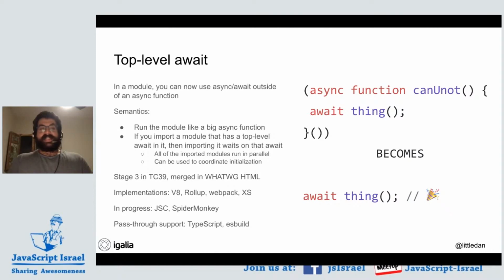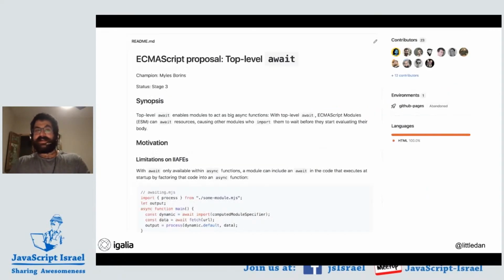So this proposal is at stage 3 in TC39, and it's merged in HTML. There were 2 different parts to the specification. There are several implementations that are complete, more in progress, and some implementations actually know how to execute this code or transpile it away, whereas other implementations just know how to parse it and allow it through. There's a lot of different things in the JavaScript toolchain that have to have some kind of support for a language feature to really be usable everywhere.